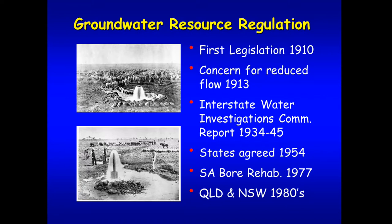And by 1910, they were starting to become concerned. They said, you know, we can't just keep poking holes in this thing and letting water run out. We're going to have problems soon. Pressure was going down. They were afraid they were going to run out of water because they had no idea how much water there was.